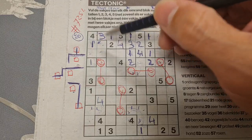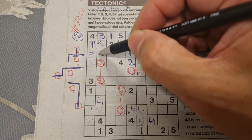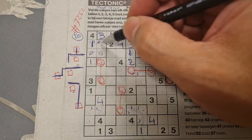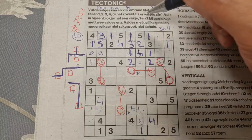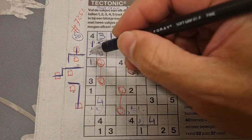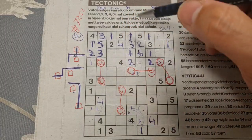This box can be 2. This box can be 3. So 2 and 3 goes in those 2 boxes as a pair. 2 and 3, 2 and 3. So 1 digit left in this area for number 5. Alright. Now we have a 2 there, so this box can't be 2 anymore. That box should be a 2. And this box should be a 3.